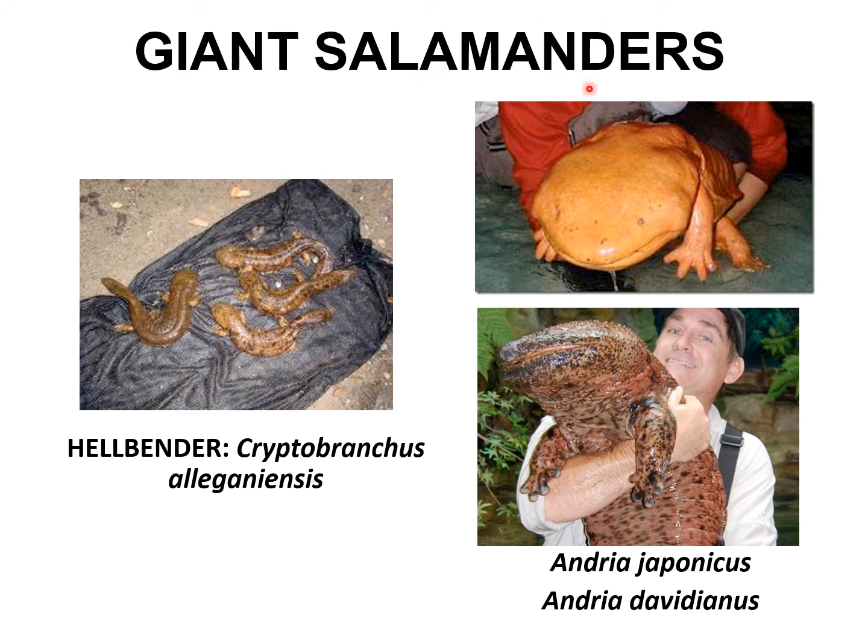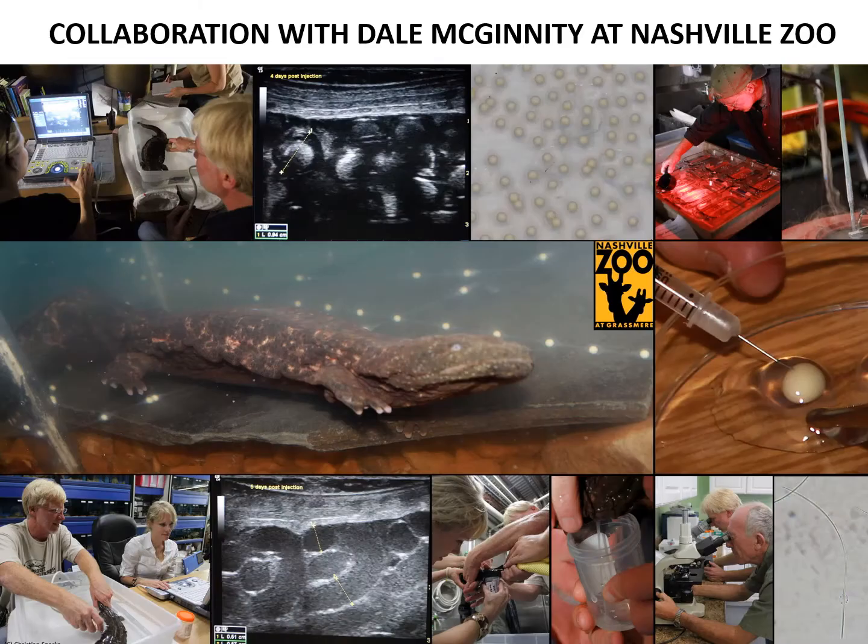So this is a really great story, the giant salamanders. The North American species is the smallest, Cryptobranchus alleganiensis. Maybe a big one is around 5 kilos, a big male. But Andrias japonicus and davidianus, and new species that seem to be discovered, or subspecies, they can be enormous. This animal can get up to 50 kilos. So we started 10 years ago a collaboration with Dale McGinnity at the Nashville Zoo.